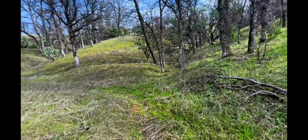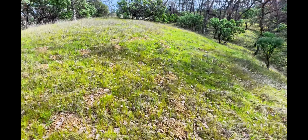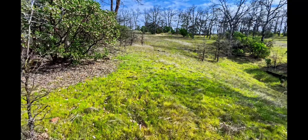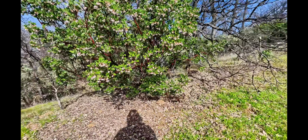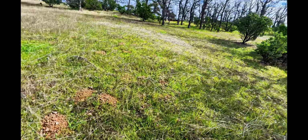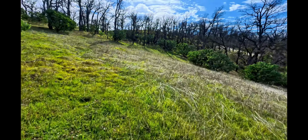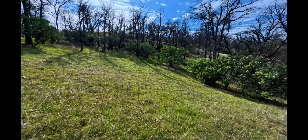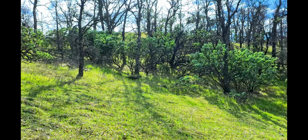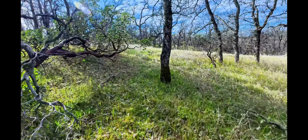I'm kind of cutting through the property. The road is kind of straight up the hill there. See, it's flowering. That's the manzanita. Beautiful red color. Nice views up here. These are where you can see Mount Shasta if it wasn't cloudy. And Mount Lassen would be to the right, or east, and Mount Shasta's north.